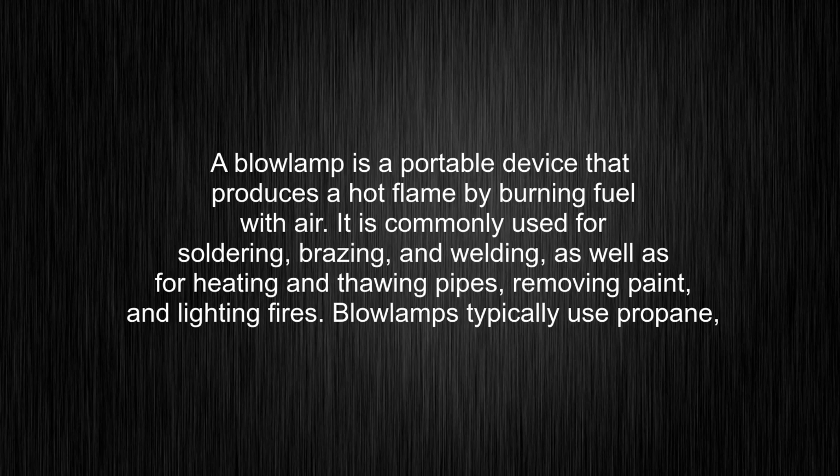A blowlamp is a portable device that produces a hot flame by burning fuel with air. It is commonly used for soldering, brazing, and welding, as well as for heating and thawing pipes, removing paint, and lighting fires. Blowlamps typically use propane, butane, or a mixture of the two as fuel, and they may feature a piezoelectric starter or require a match or lighter to be ignited.